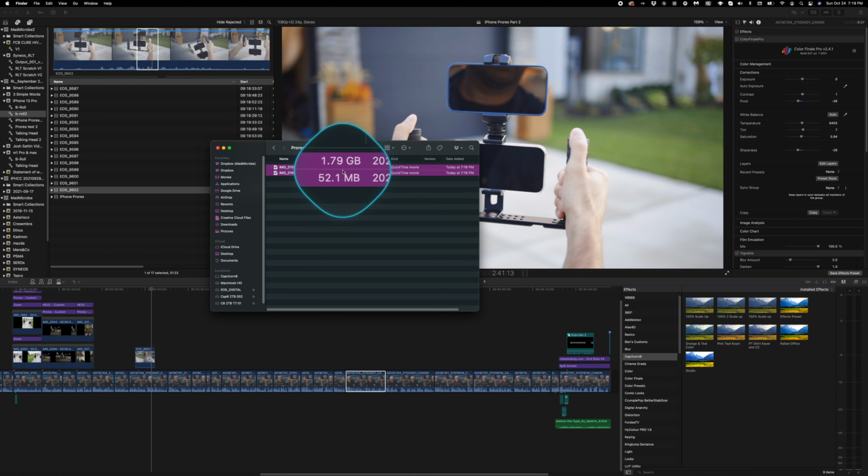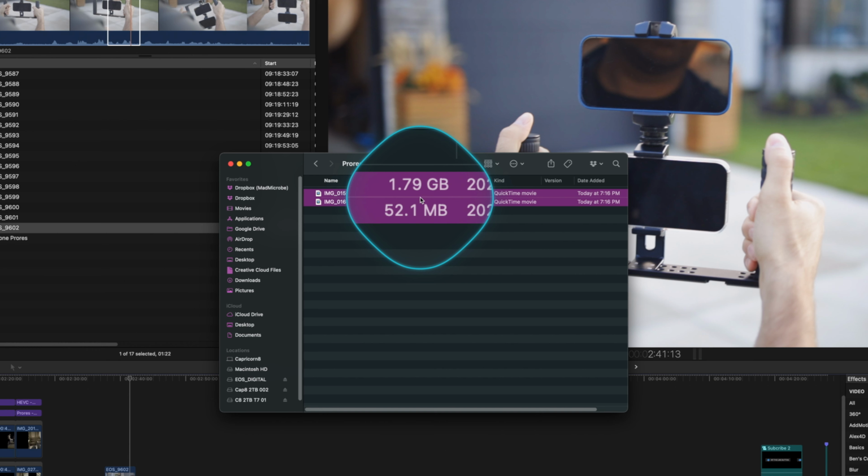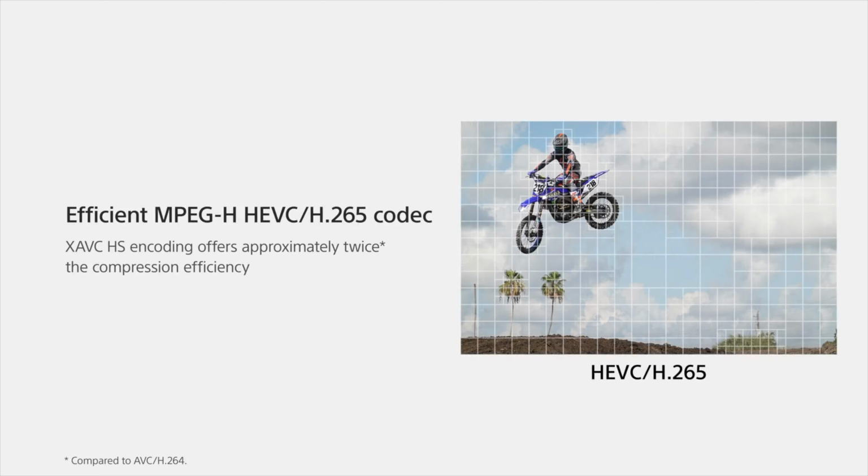The ProRes file sizes are pretty ridiculous. A 20-second clip is almost 2 gigs, where the same HEVC clip is about 53 megabytes. It's pretty staggering. The iPhone records in ProRes HQ, which is one of the higher bitrate settings, and it retains a lot of information. In comparison, the Sony a7S III, the R6, and the R5 also record in the HEVC codec for its default setting. It's a really good 10-bit codec for the size to quality.